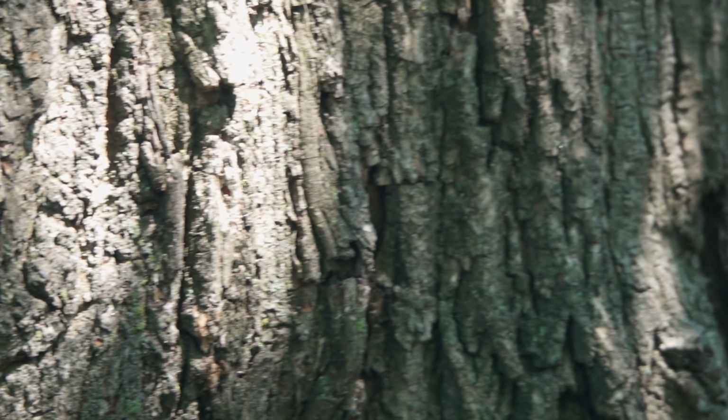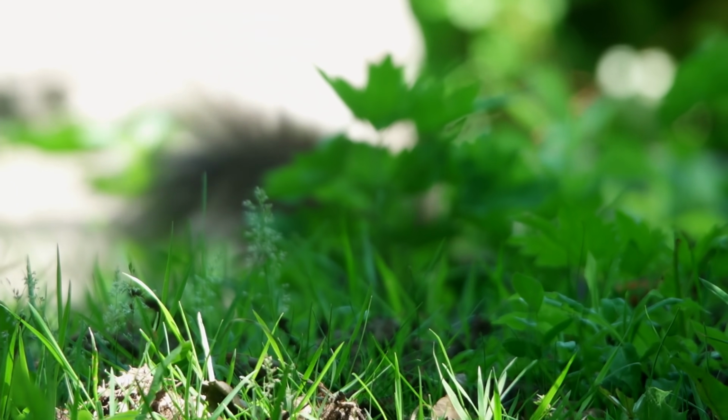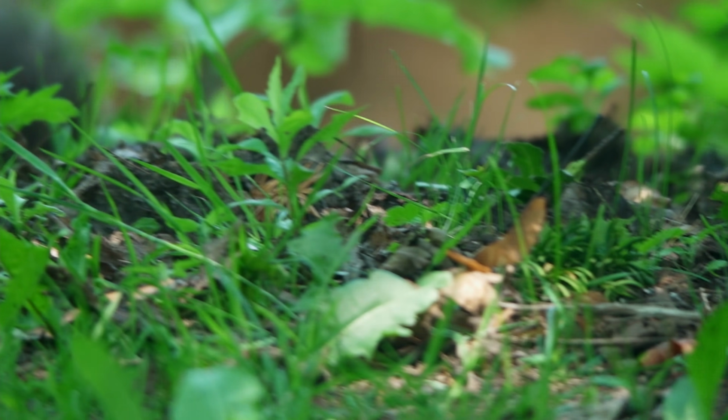Where are you going, little buddy? And the magic, and he'll reappear on the other side of the tree. Oh, he actually did. Oh, wow. Oh, David Attenborough, what's up now, buddy? Huh? Good luck getting that. Good luck getting that. Oh, he's killing something.